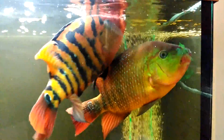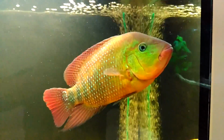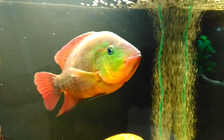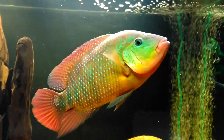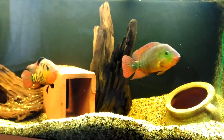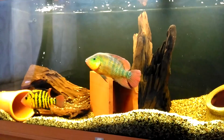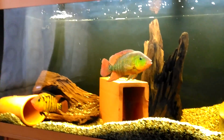There they go, they're doing really, really well, these Festae. They're not aggressive fish at all, not like Central American fish. They don't compete with red devils and jags and all that sort of stuff. Anyway, I'll move on to another tank, but I'm quite excited about these Festae. I'd like to grow them on to see how big I can get the male. I'll put you on pause, I'll move on.